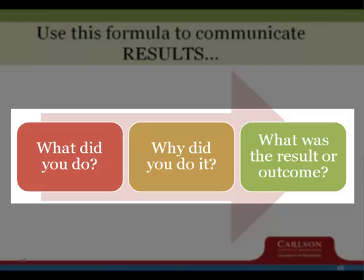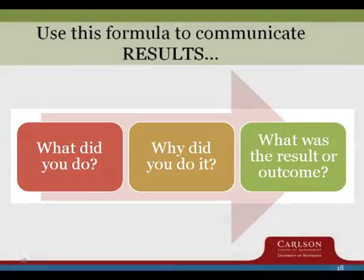Next, ask yourself why you did it. What were you trying to achieve or accomplish? What was your goal or intended outcome? Why were you assigned that specific task or project? Finally, ask yourself what happened as a result of your efforts. What was the outcome? Did anything change or improve as a result of your work? Let's look at an example.